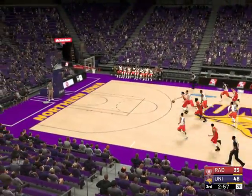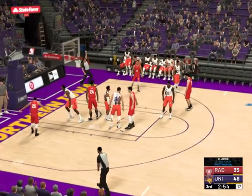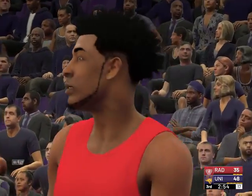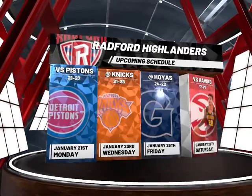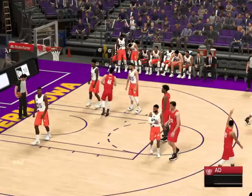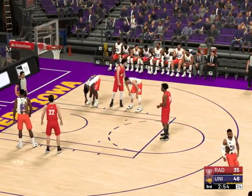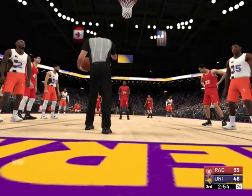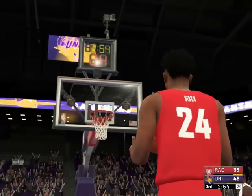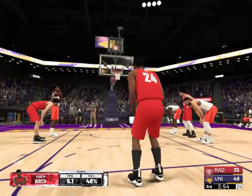Here's the break. Here's Birch. And 2 free throws coming up. Unable to get that one to go with all the contact. They'll be matching up against Mike Conley and the Detroit Pistons. Then on Wednesday, they'll face off against DeAndre Jordan and the New York Knicks. And for that game against the Hawks, it's the second game of a back-to-back, and you know they're going to be feeling the effects of it. Playing that much basketball in that short amount of time really takes a toll.